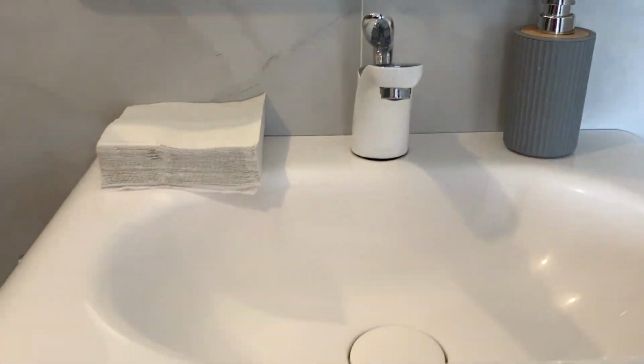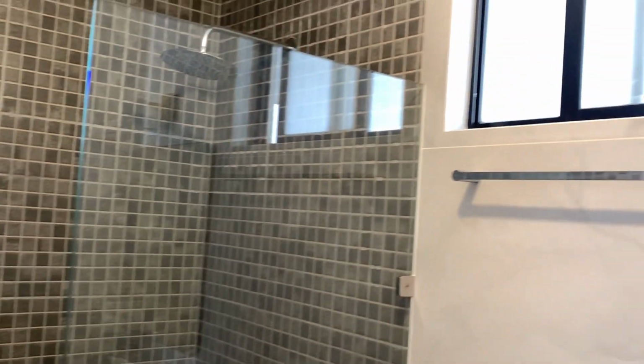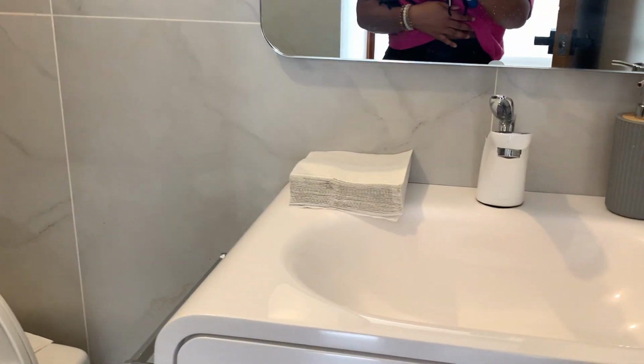Very modern, futuristic type sink. And it's very plain, like I said, the guest bathroom and bedroom is pretty plain. It's not as decorated, but it's still nice and has everything that you would need.